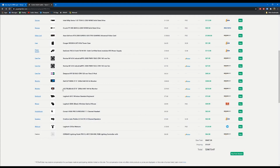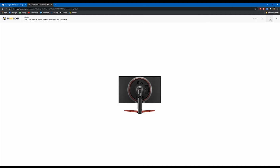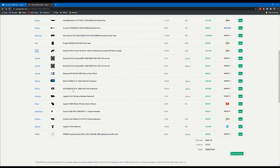And then I actually have 2 monitors that I use. So for my gaming monitor, I have the LG 27GL83A-B, and it's a 27-inch monitor. It's 2560 by 1440, and it's at 144 hertz. It is also an IPS monitor, so it is fantastic.